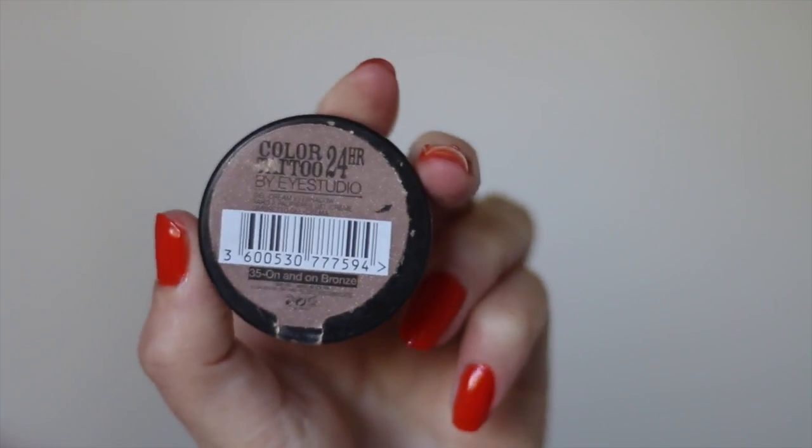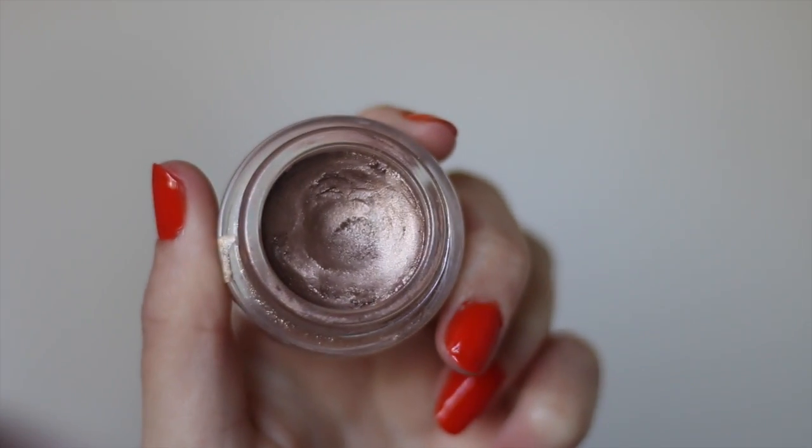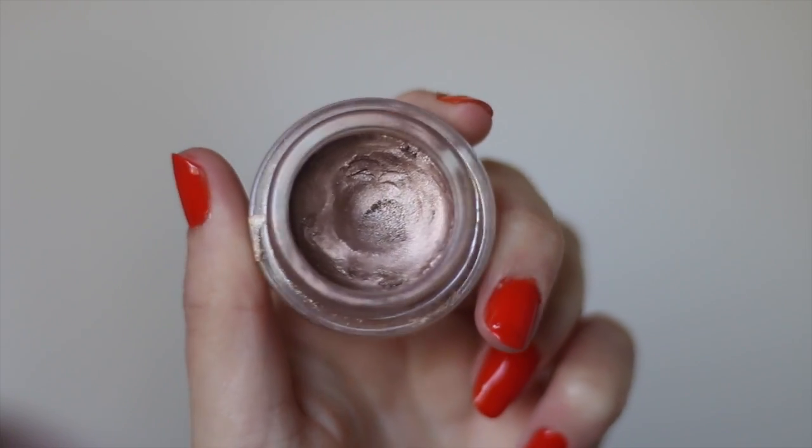Right, so other than lip products, I've got one eye product, and it is this. This is the Maybelline Colour Tattoo in the bronze colour, which is called On and On Bronze. I think it's got a different name in America, but here it's called On and On Bronze. It's a lovely bronze cream eyeshadow, which applies really nicely. It's really quick and easy to use. I literally just use it by itself. It's really long lasting and the colour's just really, really pretty.